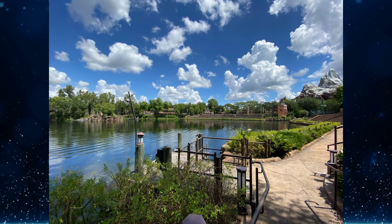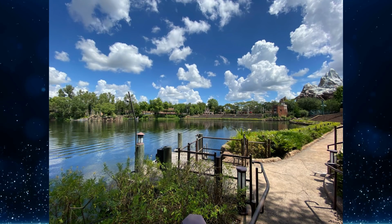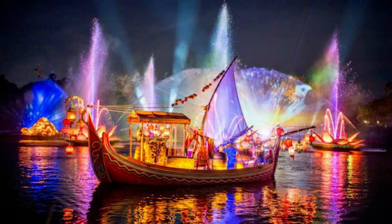After closing with the rest of Walt Disney World due to the COVID-19 pandemic, Rivers of Light was later announced to be permanently closed following the reopening of the parks. Elements of the show are now being removed from the Discovery River Lagoon at Animal Kingdom. The boats on which the shaman performers originally danced no longer sit at their docks.